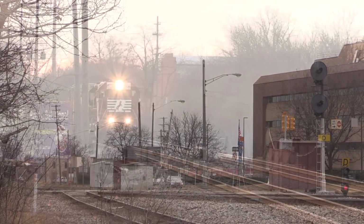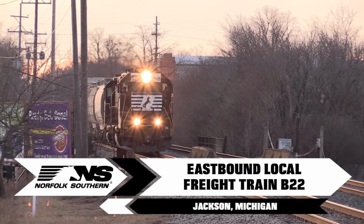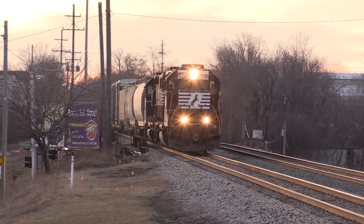Later that evening, we caught local train B22 as it was returning from Albion with a pair of GP38-2s and 5 cars. Note the Toy House sign to the right.